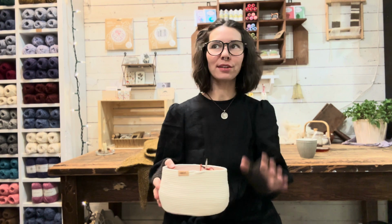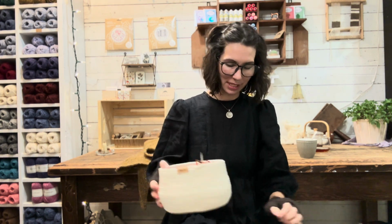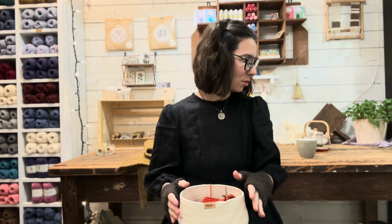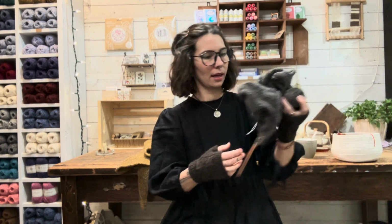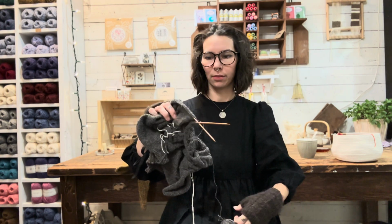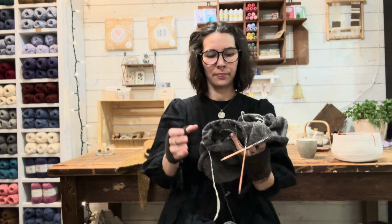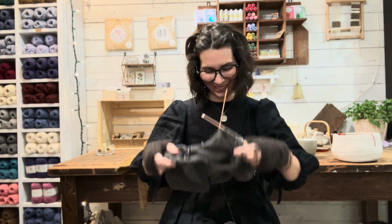Okay, so we talked about the dress. I'm so happy with it. I will definitely make more of this pattern. It's beautiful. So what I'm working on right now, last time I was here, I think I had said I wanted to start, or maybe I had just started, the Rota cardigan, which is also by Anna Sjösvärd. Sorry.